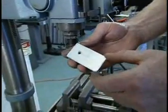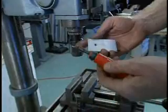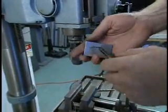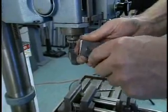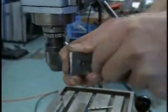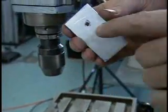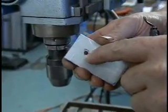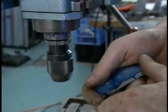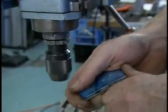Now, there's several tools that can be used for that purpose. It's a very handy tool for deburring. Simply put it in the hole, apply a little bit of force, and turn it around a few times. And that puts a nice clean chamfer on the hole. The same tool can also be used for cleaning up the edges of parts, like this.